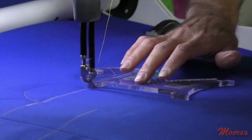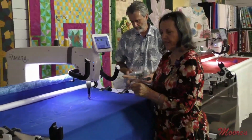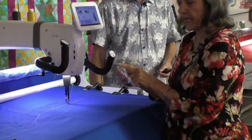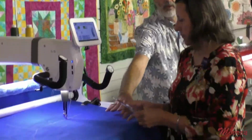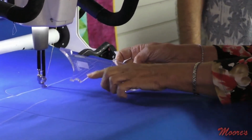So you've got a couple other things on there. What do you have there? So we have a straight edge. For stitching in the ditch, this is great. You have another curve, which is great for orange peel. I also have an edge for a 45-degree angle.